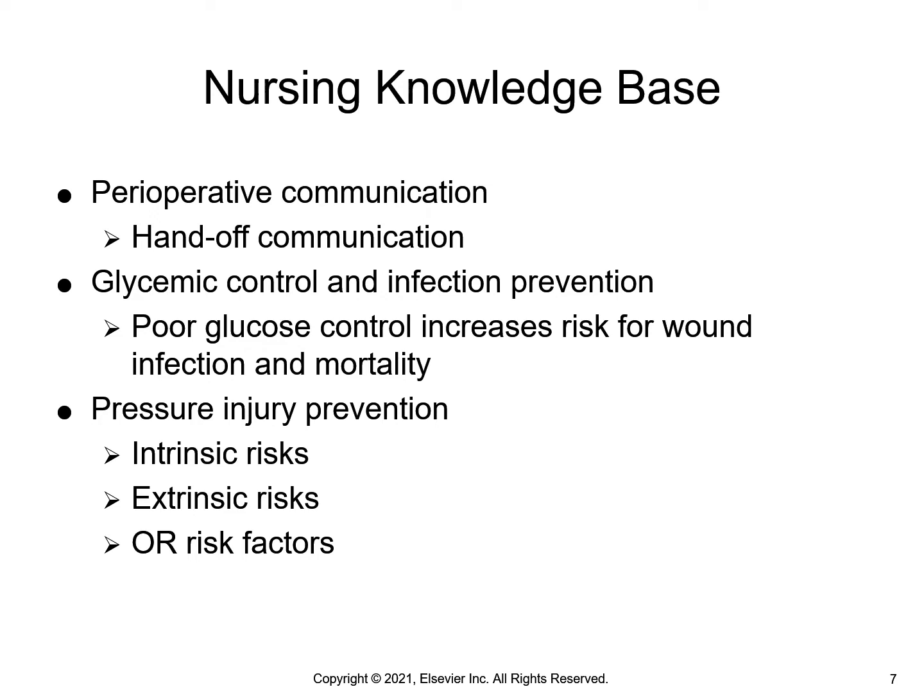Nursing research does reveal that patients are at risk intraoperatively for pressure injuries as a result of intrinsic, extrinsic, and specific OR risk factors. Intrinsic risks are the patient's tolerance to a pressure injury. These can be altered nutrition, decreased mobility, older age, decreased mental status, infection, impaired sensory perception, and comorbidities with other disease processes.